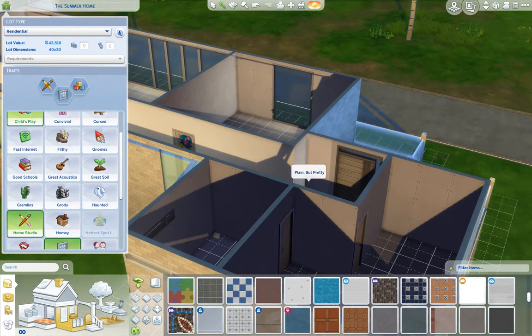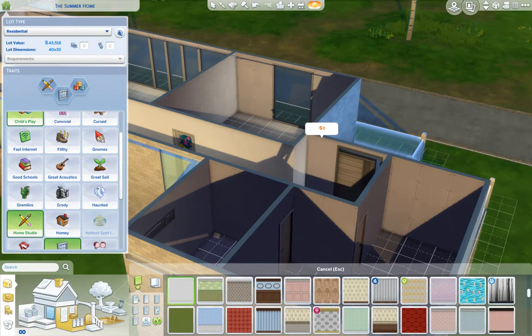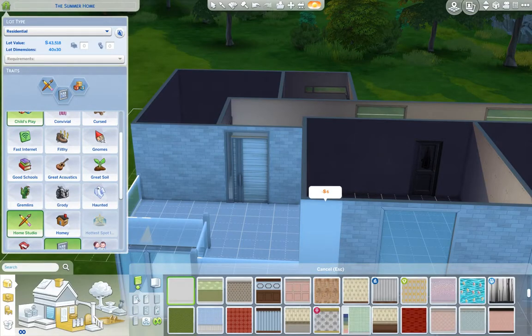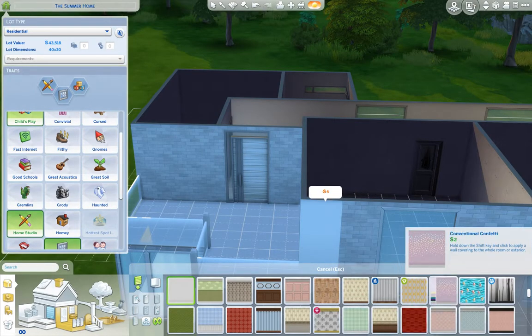Did that color this part properly? Yes, okay. That's pretty nice.